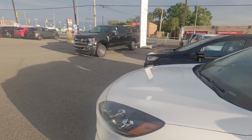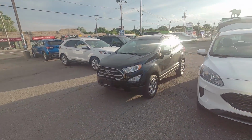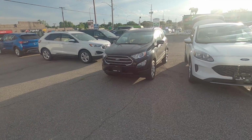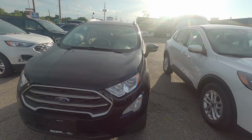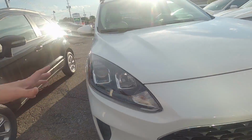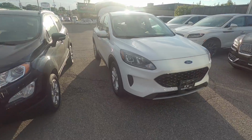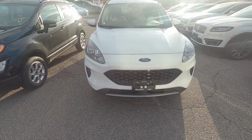Hopping on the outside, looking at the two vehicles side by side. As you can see there, the EcoSport on the left, the black vehicle there in the front, there is quite a little bit of difference when it comes down to the actual body styling as well. So the Escape just seems a lot smoother. It's rounded a little bit more. It's bubbled out a little bit more. Personal preference, I like the look of the new Escape compared to the EcoSport.